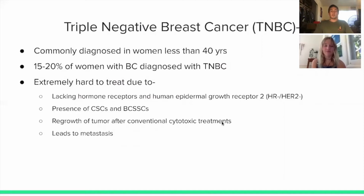It's also super difficult to treat due to the presence of cancer stem cells and breast cancer subtype stem cells. As a result, they cause regrowth of tumor after conventional cytotoxic treatments such as radiation and chemotherapy. And often they lead to metastasis after treatment, which is just the migration of cancer cells throughout the body from the original location.